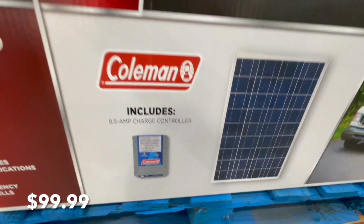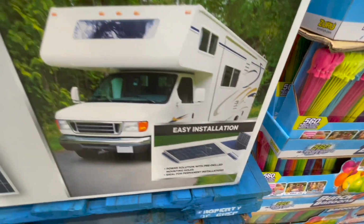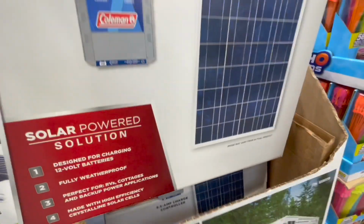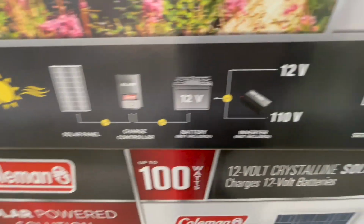This was a newer item I've seen this year with the solar panel made by Coleman, which is a pretty reliable brand, and it seems like it'd be pretty simple to hook up. So I'll show you the back of this just to give you a basic guide, and it looks like it has everything you need minus the battery that you'd be hooking it up to.